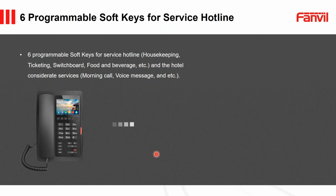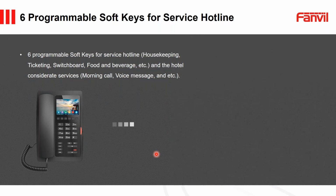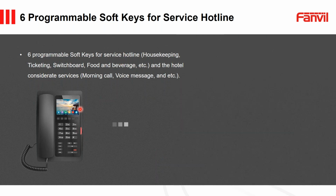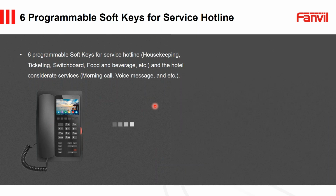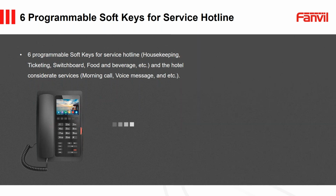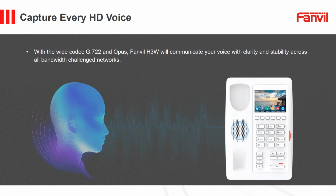Now, another unique capability is the programmable soft keys for this hotline. Obviously, with all of these keys, the guests aren't going to know what to dial for their voicemail or the service charges and everything like that. This provides the capability to offer that fast line of service so that they can just walk into the room and plug and play by looking at the speed dial tags and be able to call whatever services are available in the hospitality unit.